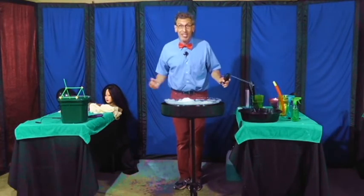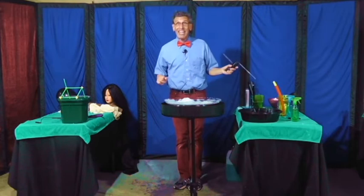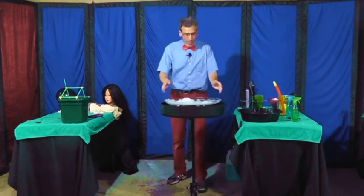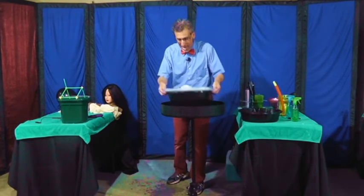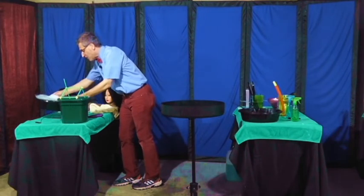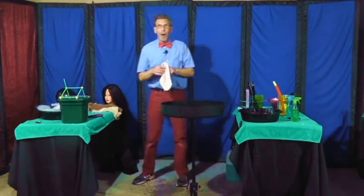Can you guess what that is? People! I want to put some people inside the bubbles. So in order to do that, I need to move this bubble tray out of the way. I'm going to put that right over here because I need to fill my bubble basin full of bubble juice.